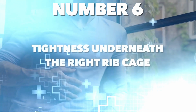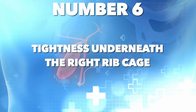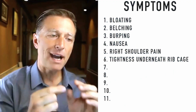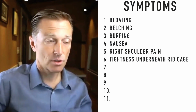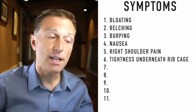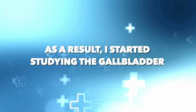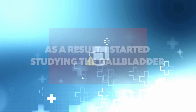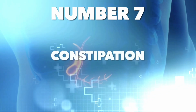All right, the next symptom would be tightness underneath the right rib cage, because that's where the gallbladder is located. Your gallbladder kind of gets distended. You might not have a gallstone, but the bile ducts are in spasm, or there could be some sludge, and it creates either a tightness or a pain or an irritation underneath the right rib cage. I had that problem as well as right shoulder pain for about 12 years, and I had no clue what it was. As a result, I've studied the gallbladder, and that's why I'm doing this presentation right now.